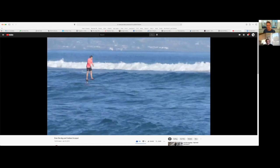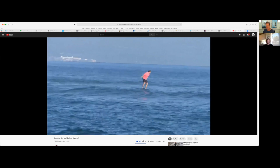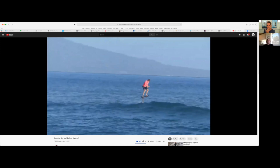But then I find when I first started connecting waves, that if I stop pumping too early or turn too early on the wave, then I would basically drop off before I got on the wave. So you do want to turn pretty high on the wave, right?